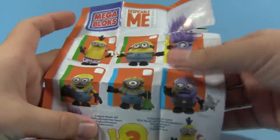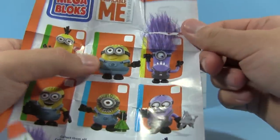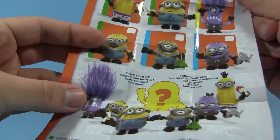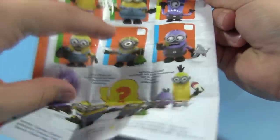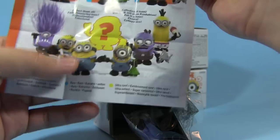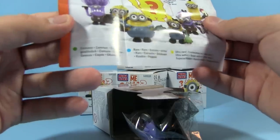Alright, so let's see. We've got the, I guess, surfing one right here. Tall Minions. That looks cool. We got the banana Minion, so I definitely hope we get that one. We have Mr. Frizzy Hair. Then we have the photographer, I guess. The scientist with the explosion in his face, which looks awesome. And then, of course, the yellow Minion trying to disguise himself as one of the purple Minions. And then down at the bottom, it looks like maybe there's another one or something. I'm not sure.